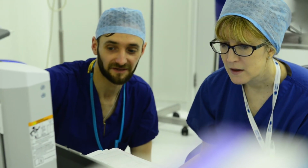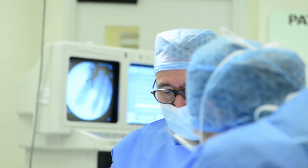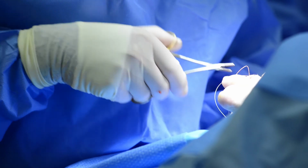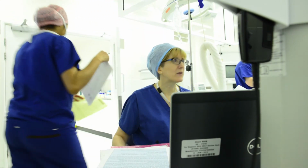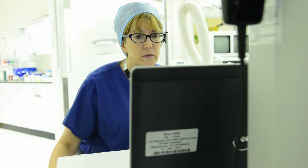I think the flexibility of the system allows you to access patients' records pretty much anywhere, and if necessary I can change things or reorder things remotely, as it were. So that's a great benefit, I think. It's all a much safer and much more accountable process now.